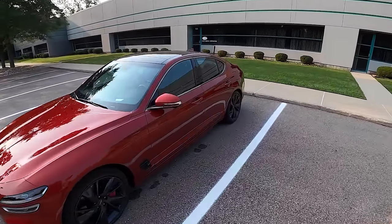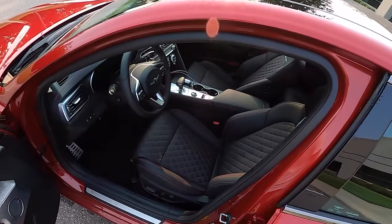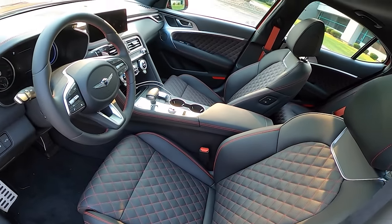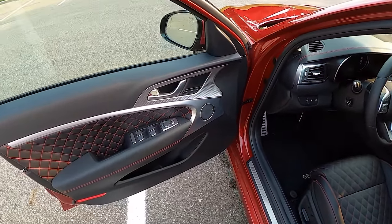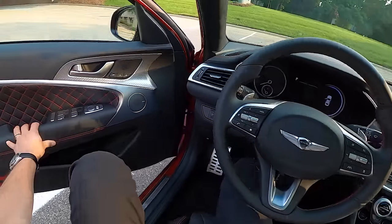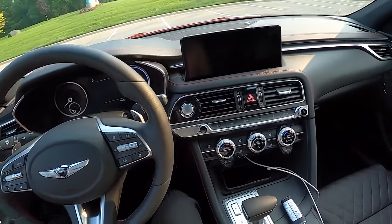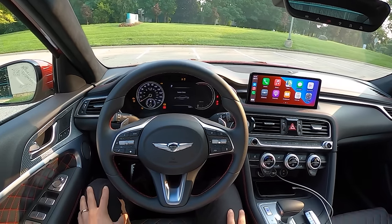On the inside, we have a pretty cool design too. Look at these seats. Red stitching all throughout. Really nice materials, really nice build quality. This G70 is based on and similar to the Kia Stinger, but the build quality and everything on the inside feels so much nicer and more premium.